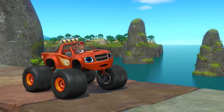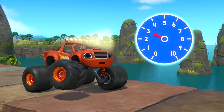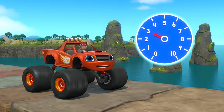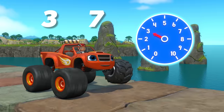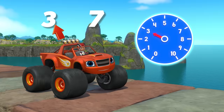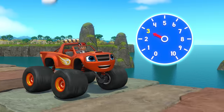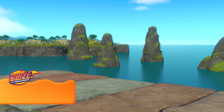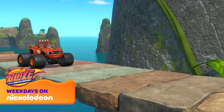Activating speedometer view! To get across this bridge in time, we need to go a speed of 5. And right now, the arrow is pointing to this number. What number is the arrow pointing to? 3! Yeah! Uh-oh! That's not fast enough! We've gotta speed up!